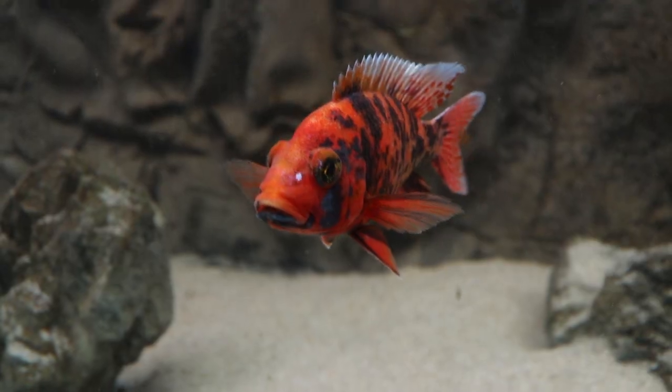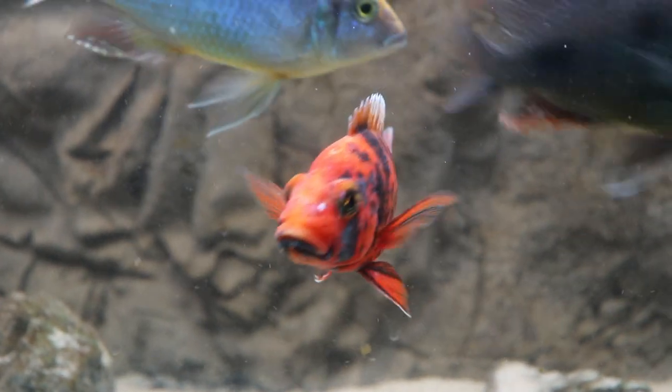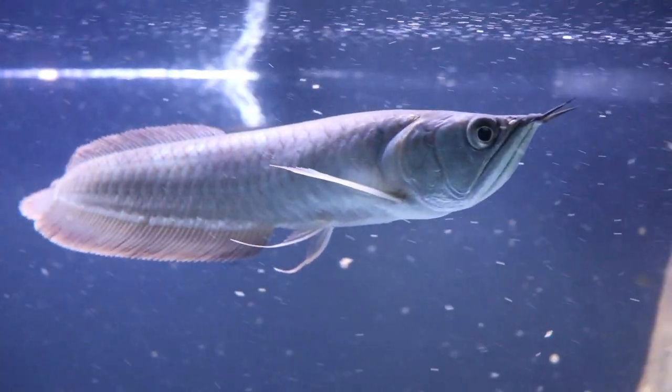So basically what it comes down to is how much you feed your fish, how often you feed your fish, and how often you do your water changes. How big are your fish? Are they adults or are they fry? What size tank do you have? Is this a community tank? Do you have bottom feeders like Corys or Placos? All of these factors are important when determining how much food to put in your tank and how often.